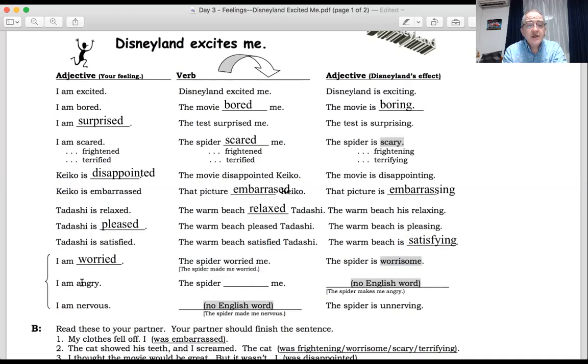I am angry. The spider angered me. And then there is no angering and no special words. So we usually say this, the spider makes me angry. That spider makes me angry, okay? I don't like that man. He makes me angry. All right? I hope no one makes you angry, but that's what we would say.